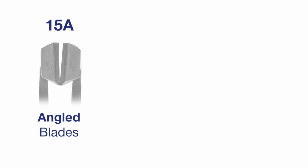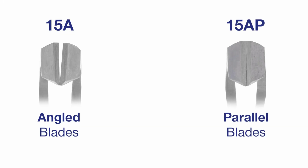precise cut. The second model is the 15AP with parallel blades, which allow cutting at any point on the cutting blades as they provide more contact. The force is not concentrated in a precise area, but all over the blade.